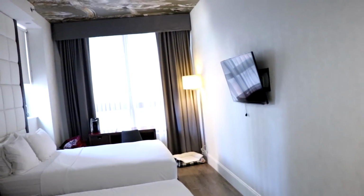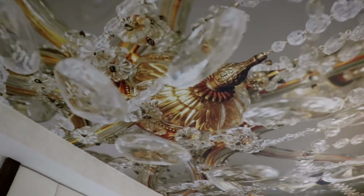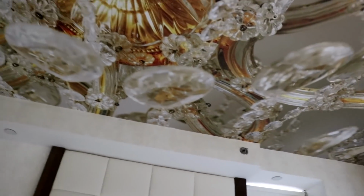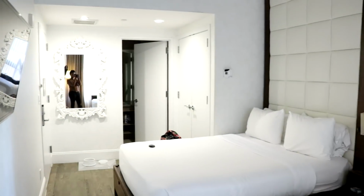So yeah, this is it. I think it's a very cute room. I love this chandelier print that they have going on at the ceiling, and then they have this damask wallpaper that I kind of like. I like it. It's very pretty. So against a backdrop situation, I think it can work. So yeah, this is basically the room.